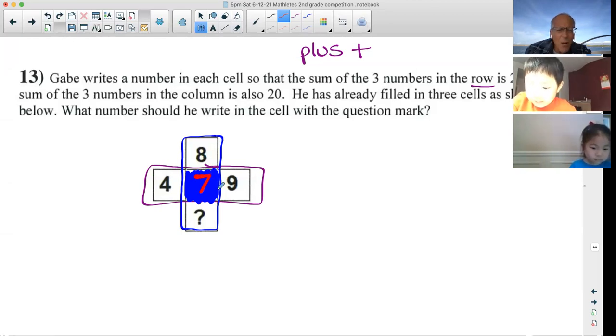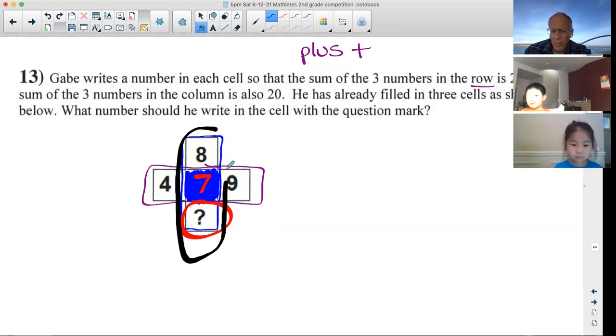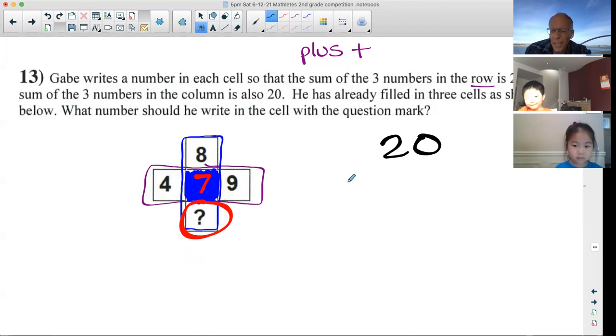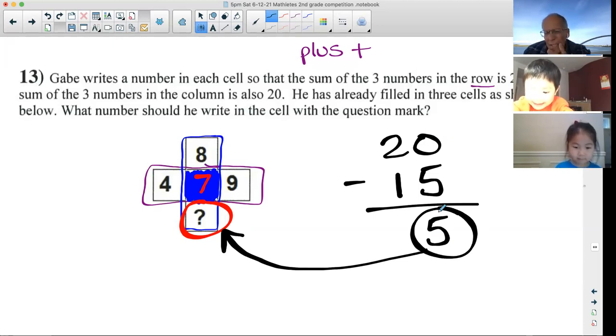7. And so Eleanor, if 7 goes in the middle because the row equals 20, what must be where the question mark is? Eleanor, were you able to do that? No. Do you know what 8 + 7 is, Eleanor? 15. So if 8 + 7 is 15, and the column must add up to 20, all you have to do is take 20 minus 15. Jason, what'd you get? 5. If you got 5, that is correct.